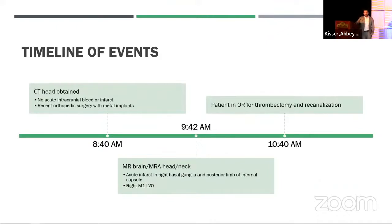8:40, she was actually in the CT, and at least at our institution, CT is not our first recommended choice. As she just had new metal implanted in her arm, we didn't know if it was MRI compatible. We couldn't get in touch with anyone from the orthopedics team to let us know. So instead of waiting for imaging, we went ahead and took her to CT, which noted no acute intracranial bleed or infarct. At 9:42, after battling to get in touch with ortho, who said she is MRI safe, we took her down to the pediatric MRI.